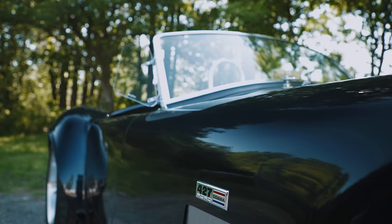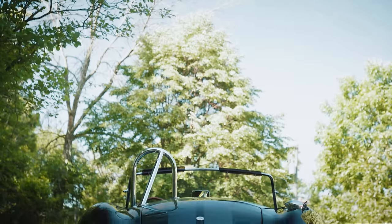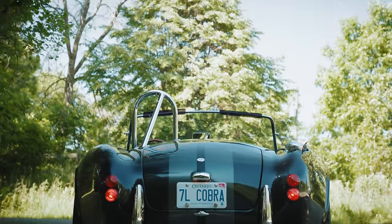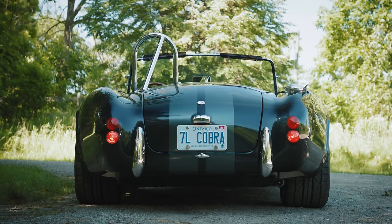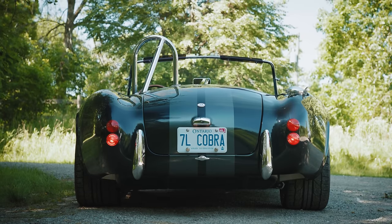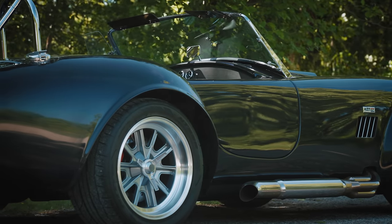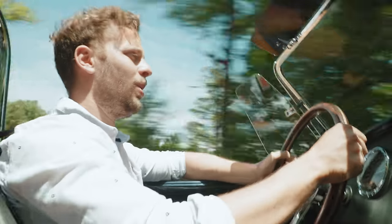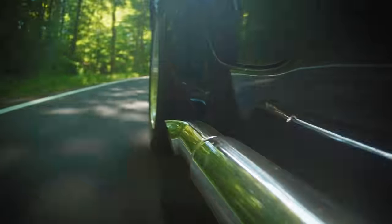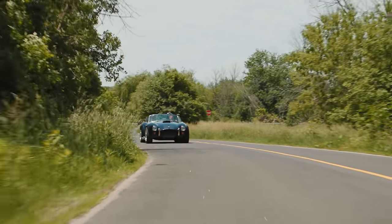It also means that an average of 300 hours of your own labor later, you've likely ended up with a truly unique example. And even though the full build might command a Porsche Cayman base price, the result is a car that captures the spirit of the original Cobra. That is to say, it is one of the most off-the-wall, face-melting, ear-shattering, on-the-edge driving experiences that has ever existed.